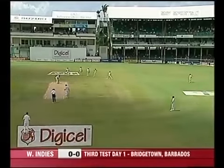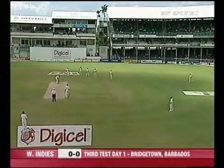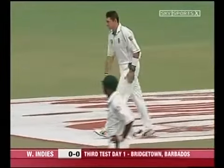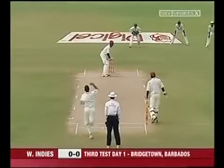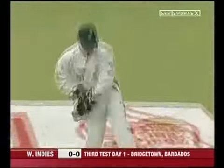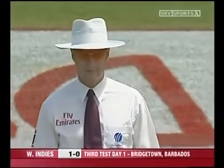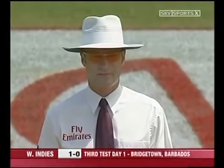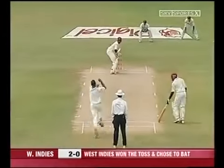The start of the test match, the third test, with Andre Nel from the Northern or Joel Garner end. And he will bowl to Wavell Hinds, the first ball of the test match. And it starts with a no ball. Well, isn't that ironic? No ball problem for the West Indies in the last test match, and the first one as well. Simon Taufel, the umpire from Australia, has called no ball, first up.